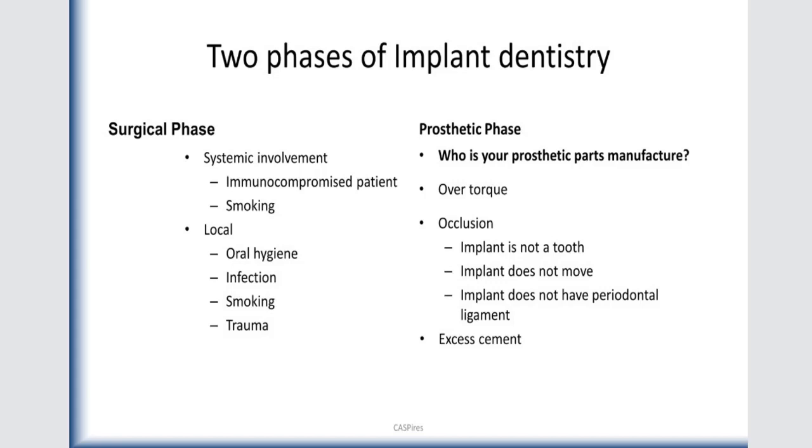Over torquing and under torquing are just as difficult and problematic to an implant. Every manufacturer has a certain spec of Newton centimeters that the screw should be tightened to, that abutment should be onto that implant. It's real important that you're using the right drivers and the right ratchets to make sure that happens.